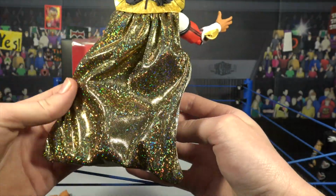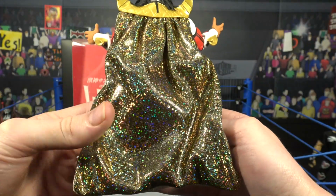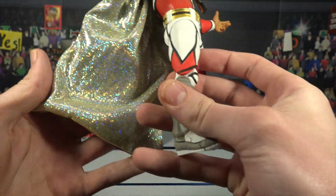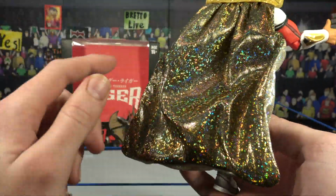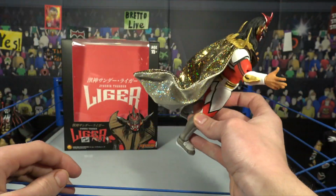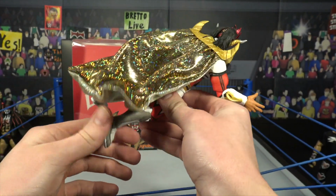This thing is fully cloth. Bunch of different glitter, mainly gold. There's the inside, the detail does not stop. There's a different color, sort of like silver on the inside and then gold on the outside. And then, of course, inside of the cape, you do have bendy wires. So if you want them running or flying, you could even do something cool like that. There's bendy wire in the cape, so you could literally pose the cape.